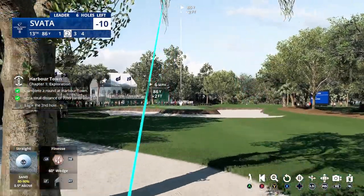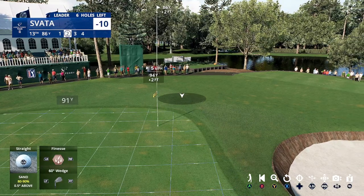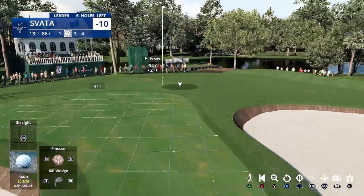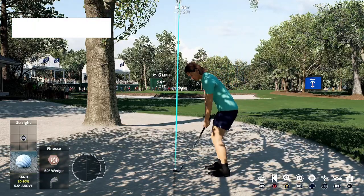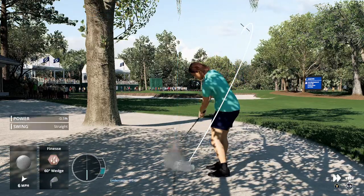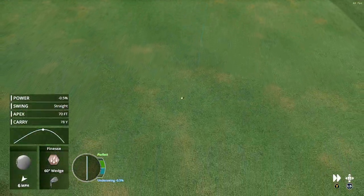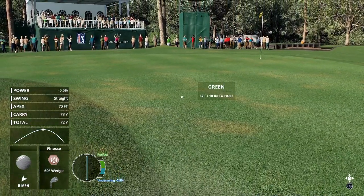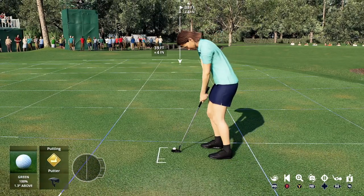And some trouble here for our leader. That is into the bunker off the tee. So now she's looking at a tough second here out of the sand. I'd give that an 8 or a 9 out of 10. Being in a fairway bunker and safely on the green, you never know, might even sneak a birdie.